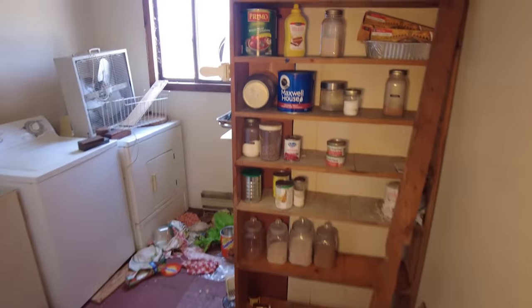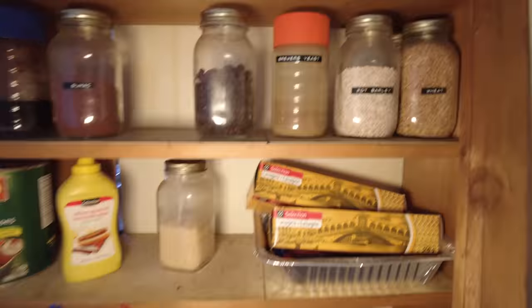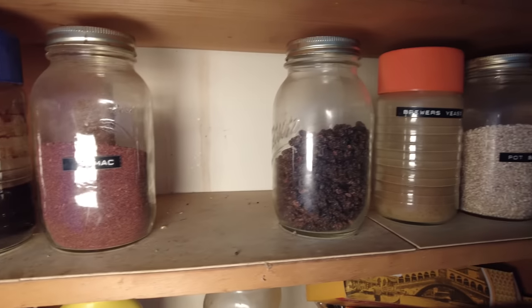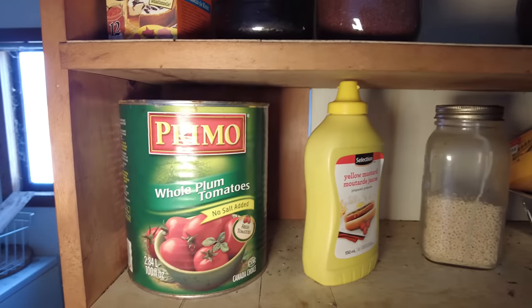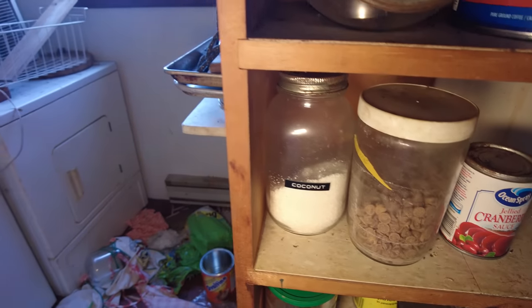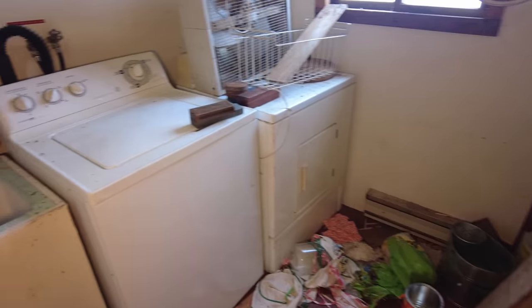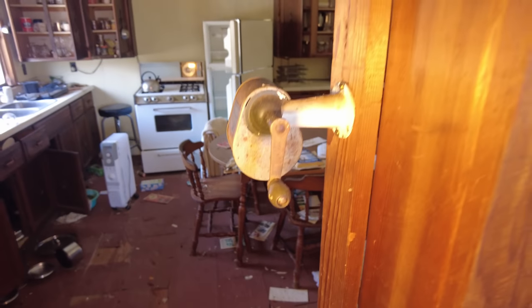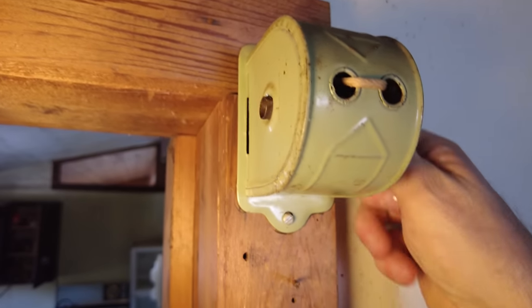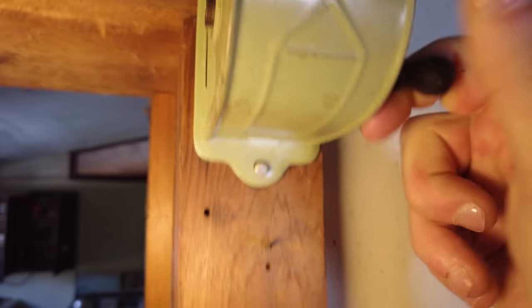All right. Here's the pantry and the laundry room. Here we've got some wheat, pot barley, brewer's yeast, sumac, whole plum tomatoes, coconut, all right. Oh, there's a pencil sharpener right there. What's this thing? Is that a pencil sharpener too? Oh, I guess it is, yeah. Weird, there's two of them.